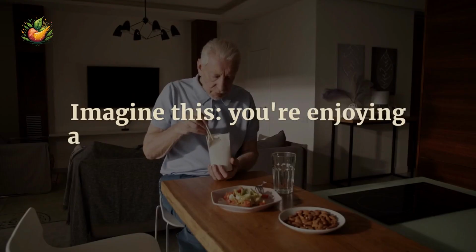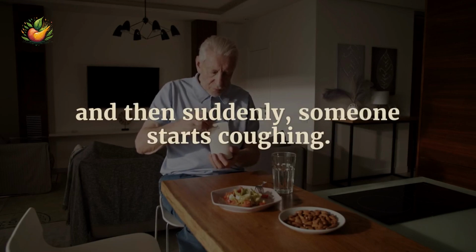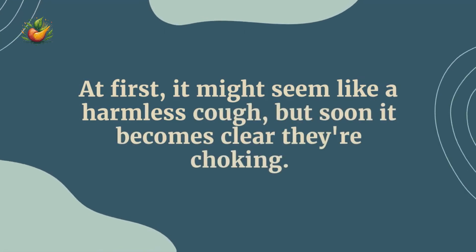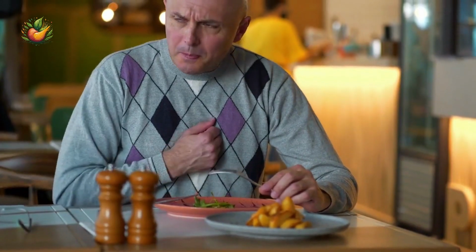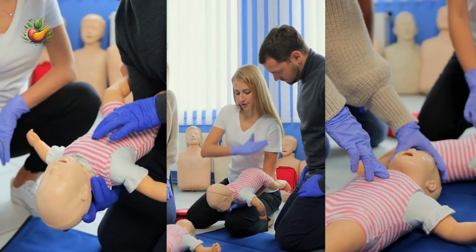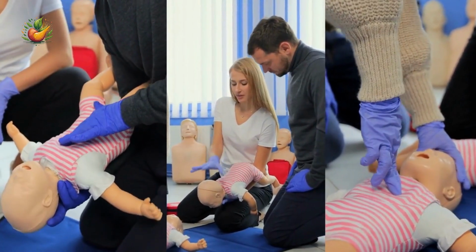Imagine this: you're enjoying a meal with friends, laughing, and then suddenly, someone starts coughing. At first, it might seem like a harmless cough, but soon it becomes clear they're choking. It's a terrifying moment, and it can happen to anyone, anywhere. But here's the thing: knowing what to do in these crucial seconds can make the difference between life and death.